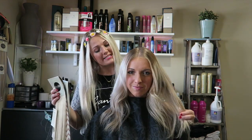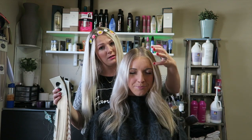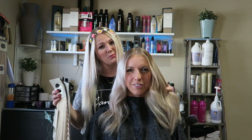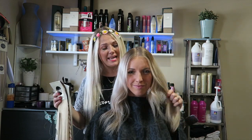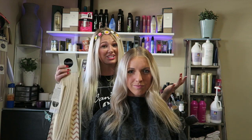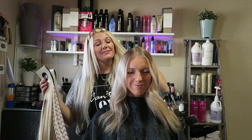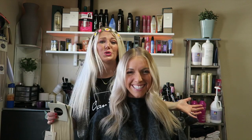Would you say that you're wanting extensions because you want length, or do you want more thickness? What would you say? Probably a little bit more length. More length. Awesome. Yeah, so her hair is actually a really good texture. She has a lot of medium texture, so I really think it's just because of the length, which honestly, as women, we all know we just feel a lot more beautiful with long, luscious, gorgeous hair.